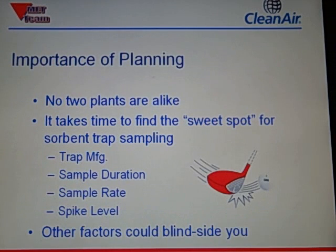So the point I'm trying to make with all of this is that one of the biggest lessons we've learned over the last year or so, starting up these systems, is that you can't overestimate the importance of planning and doing some work up front before committing to a long-term monitoring plan. No two plants are alike. Unless you're really lucky, it's going to take a little time to find that sweet spot for your sampling parameters. There are numerous things to consider, from trap manufacturer to sample duration, sample rate, and spike level, and these are all interrelated. There are other factors that you may not consider that could blindside you.